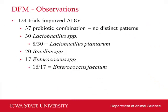So again, within the scope of this, we can say, well, there's 124 trials that improved average daily gain, and then we can go in and say which ones were the most effective, or on average, which ones improved it more often. So 37 of those 124 trials were a combination of probiotics. Within that combination, there was no difference. We couldn't discern a pattern within those combinations. 30 of those 124 trials used a Lactobacillus species. And then 8 of those 30, a fairly large quantity here, used Lactobacillus plantarum specifically. 20 of those trials used Bacillus, 17 used Enterococcus. Interestingly, 16 out of those 17 used Enterococcus faecium.